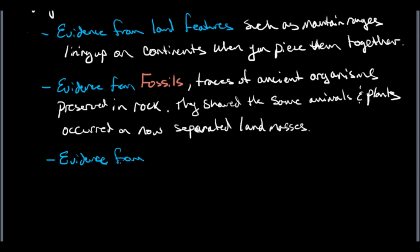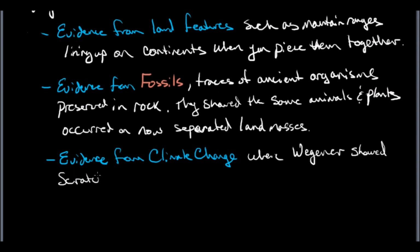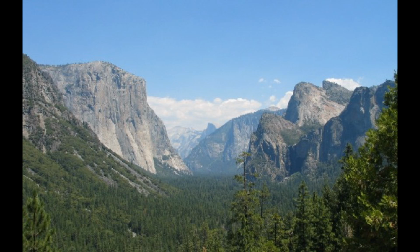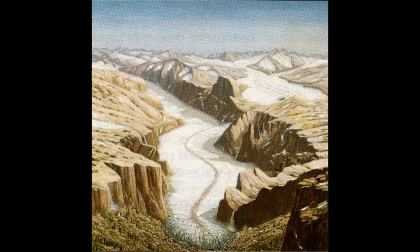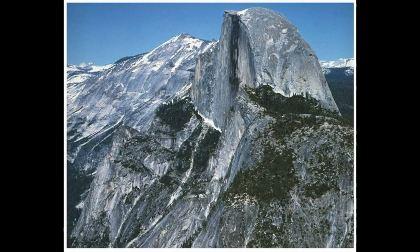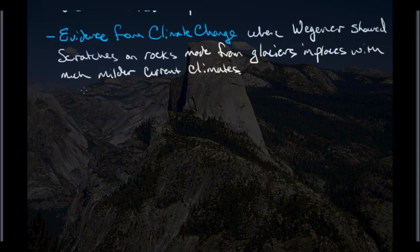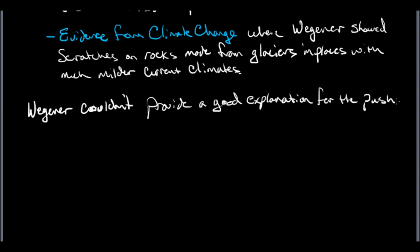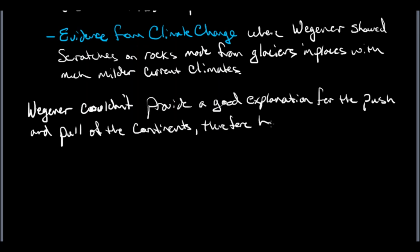And there was evidence from climate change, where Wegener showed scratches on rocks made by glaciers in places with much more mild climates today. For example, Yosemite National Park was made by glaciers. Okay, but it's just an hour outside of Fresno, and we have a very mild climate here. So, how could it possibly be that glaciers carved out that region? Wegener couldn't provide a satisfactory explanation for the push or the pull of the continents against each other, or apart from each other. Therefore, his hypothesis was rejected.